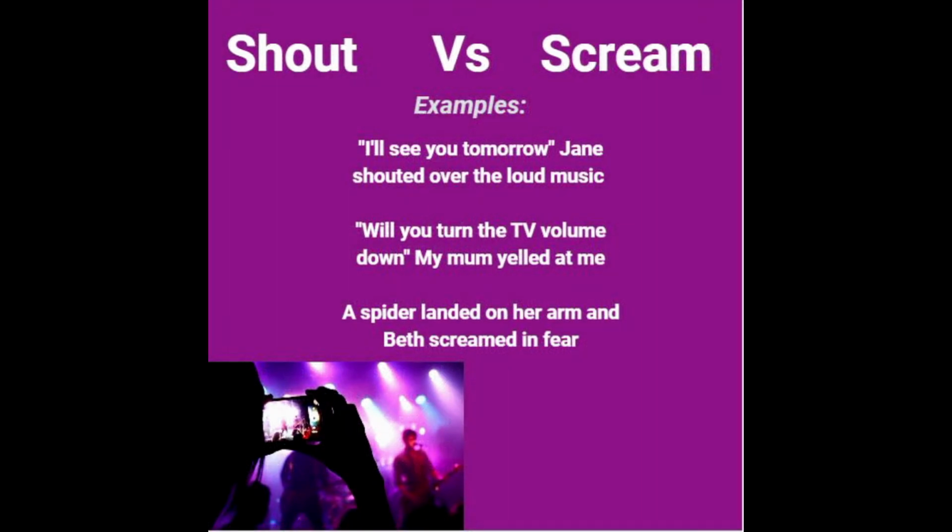"I'll see you tomorrow," Jane shouted over the loud music. Simply, Jane needed to let the person know that she was leaving and needed to make her voice louder. The next example, "Will you turn the TV volume down?" My mum yelled at me. As you can see by the context, the person's mother wants him or her to turn the TV volume down. It is conveying anger. She is not happy about the volume being extremely loud.